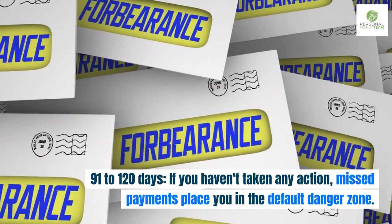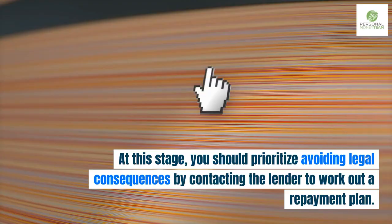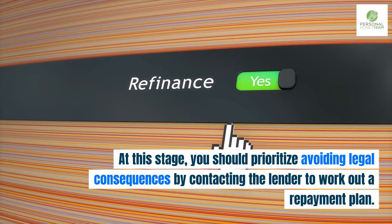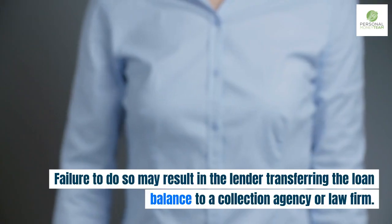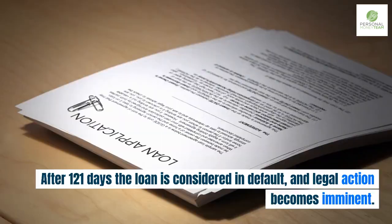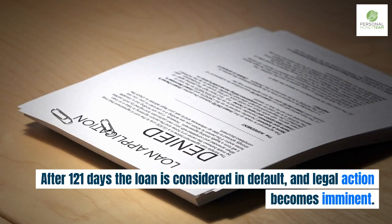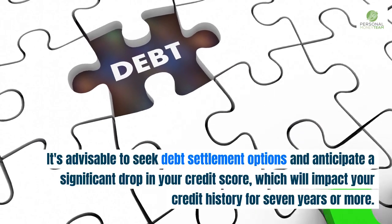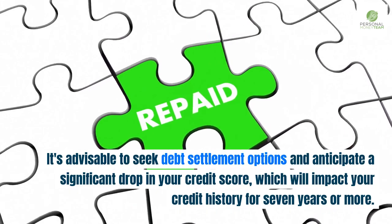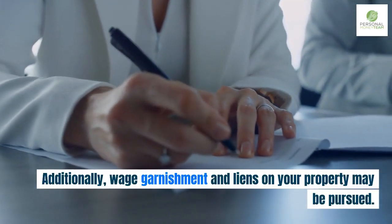91 to 120 days. If you haven't taken any action, missed payments place you in the default danger zone. At this stage, you should prioritize avoiding legal consequences by contacting the lender to work out a repayment plan. Failure to do so may result in the lender transferring the loan balance to a collection agency or law firm. After 121 days, the loan is considered in default, and legal action becomes imminent. It's advisable to seek debt settlement options and anticipate a significant drop in your credit score, which will impact your credit history for 7 years or more. Additionally, wage garnishment and liens on your property may be pursued.